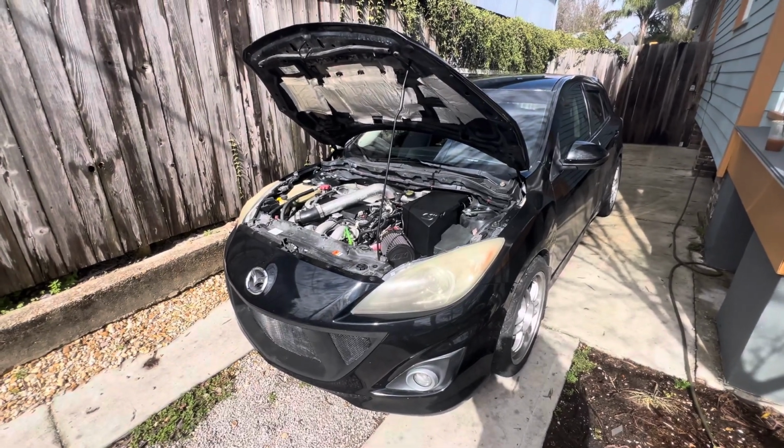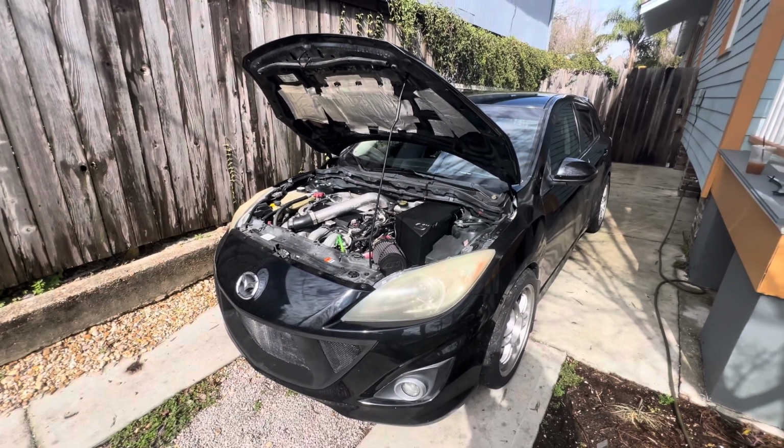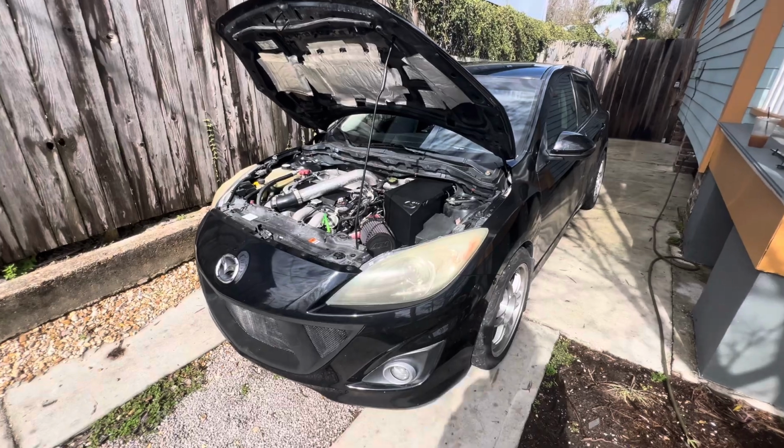Still running the stock block and factory turbo, just changing oil every 3,000 miles, keeping it fresh.